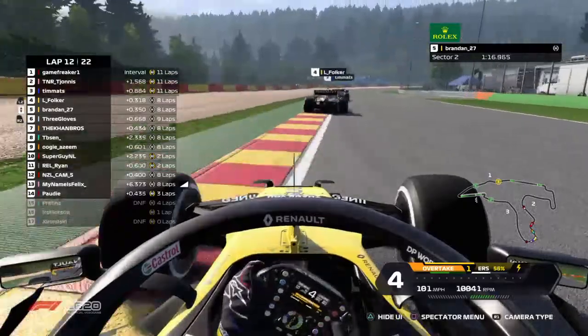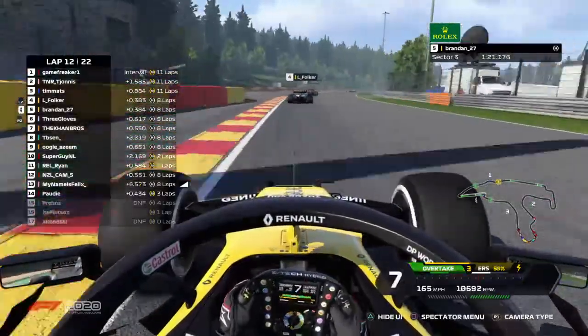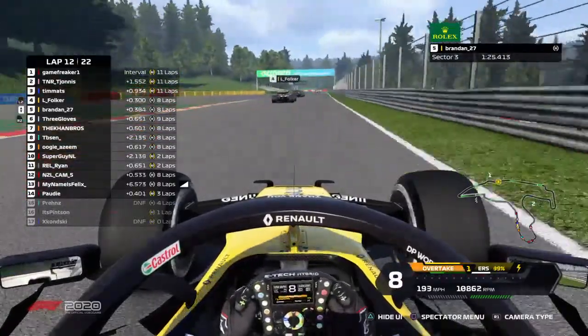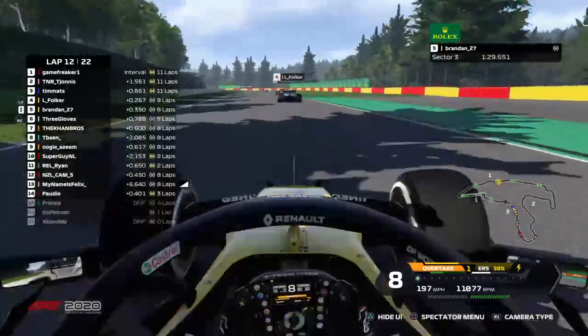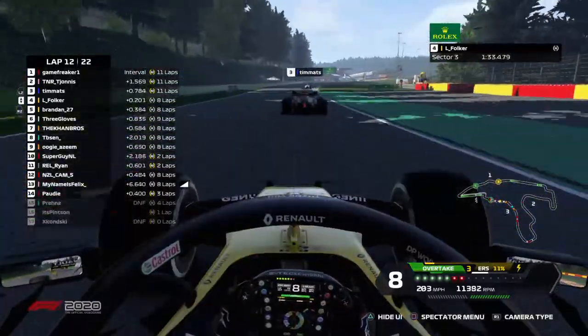It's looking pretty good right now. Brandon is still right close behind his teammate, but he's catching to the back of Timas very quickly. I'm sorry, but I still can't believe that Nikita Mazepin has actually finished a Grand Prix.